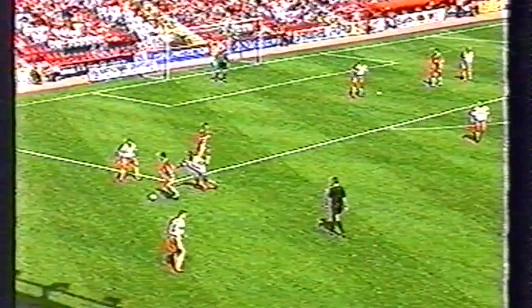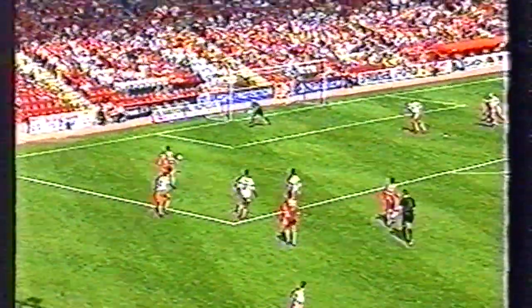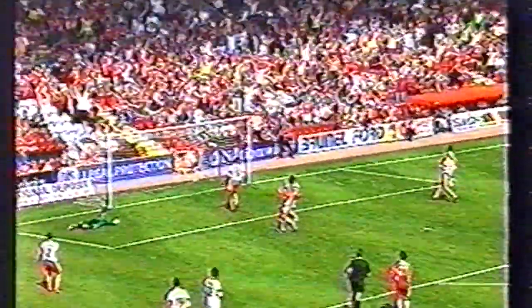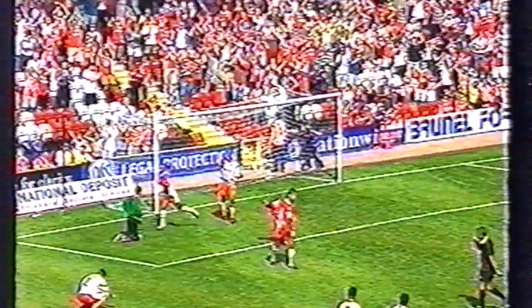Appropriately, City's win was sealed by Brennan, who capped a brilliant performance with the goal of the game that made it 4 in 20 minutes. And if City keep going like this, it could be a very good season. Bristol City 5, Blackpool 2.